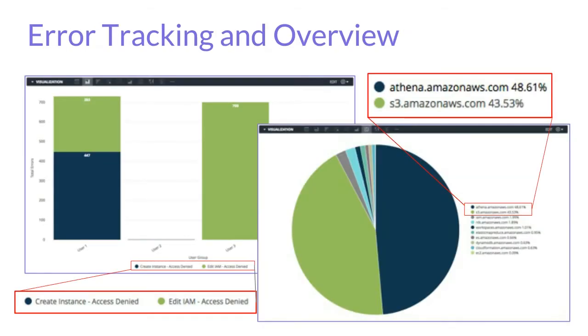So the first one is looking at errors occurring throughout your AWS environment. We can look at these errors at a user or a service level and answer questions such as which users or services are trying to take actions that are resulting in errors. And are those end user errors, or is that something I, as the administrator, need to go in and fix? Using Looker, we can then drill into any of these aggregations to find more context behind each event, including the resources being used, the timing, and much more.